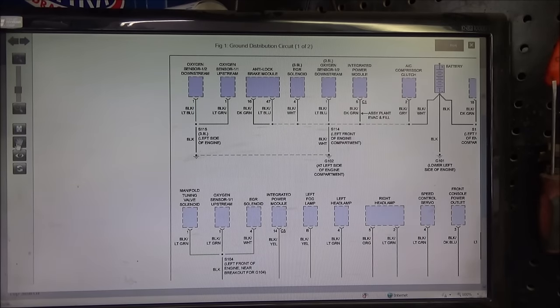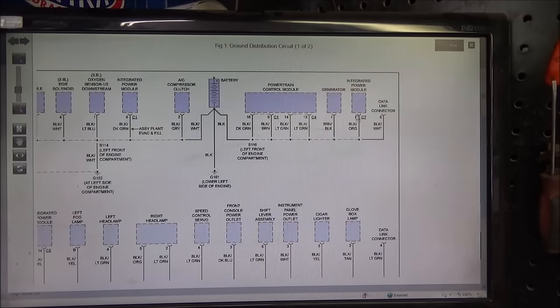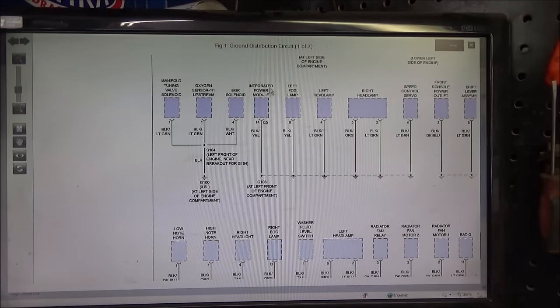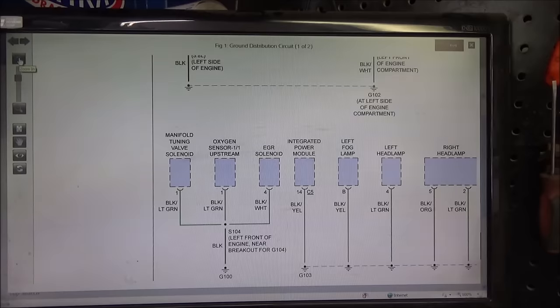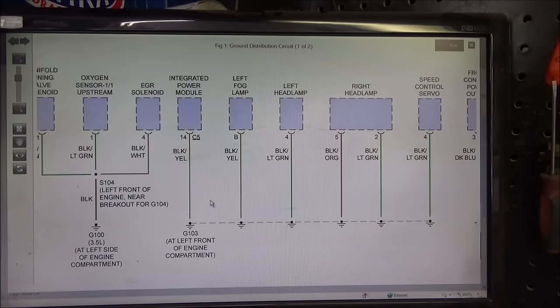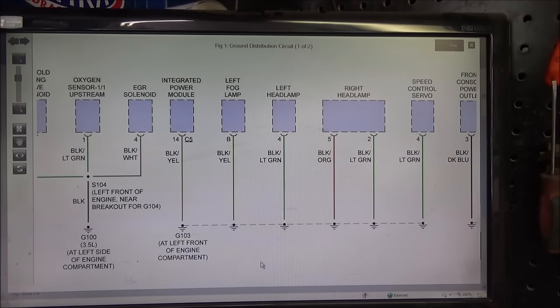Okay, there's the power module. That was the big wire. Oops. So it's not that one. It's not that one. It's this one right here. Integrated power module. Also goes to ground 103 at left front of engine compartment.